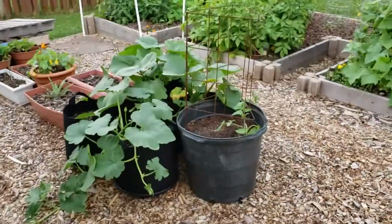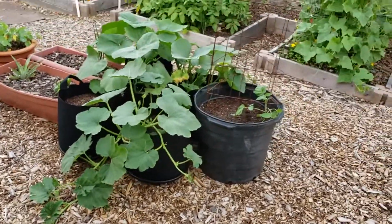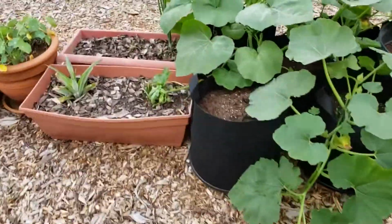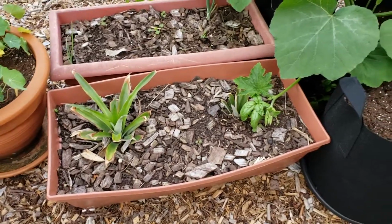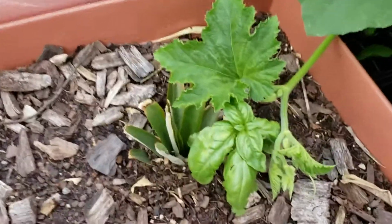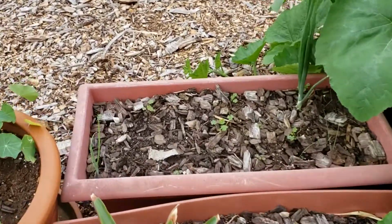Jumping down here to where we have our pumpkins growing in the grow bags, and as you can see, they're beginning to do really well, and they're reaching and going different directions. And our pineapple, the one on the left, that's the original. It's doing really well. The one on the right, not much change is happening with that one. As you can see, no new leaves coming up on the inside as I would expect, but maybe over time it might. Nothing happening with the ginger either.